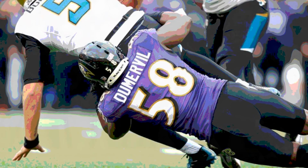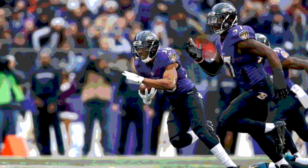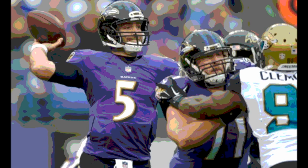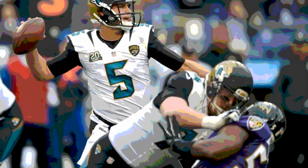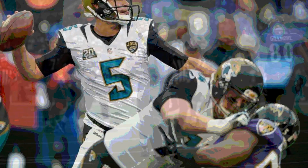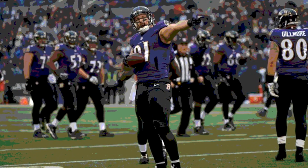with the score Jacksonville 9, Baltimore 7. So now Jacksonville would take over on the Baltimore 48 because it ended up being an onside kick. And so the Jaguars would recover the onside kick. Cyprian jumped on it. And so now they had the ball on the 48. So Jacksonville takes a chance with the 2-point lead.